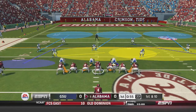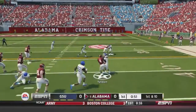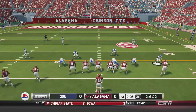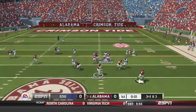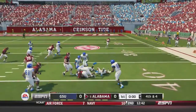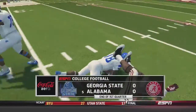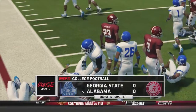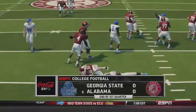1st and 10 now for the Crimson Tide. McCarron under center. He hands off to T.J. Yeldon, who goes right side, and he will get taken down after a 4-yard rush. That sets up this 3rd and 3 later on the drive. McCarron in the shotgun. Back to pass. He's going to fire T.J. Yeldon in the backfield, and that one's caught, but he's going to lose 2 yards on the play, and that is how the 1st quarter would end. Tied at 0-0. Looks like these two teams are fighting it out as we head to the 2nd quarter.